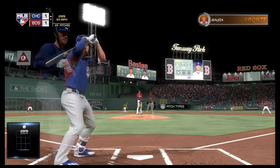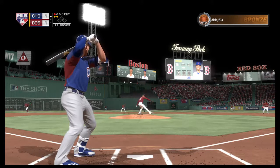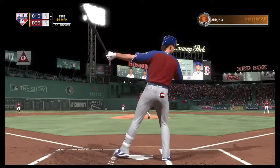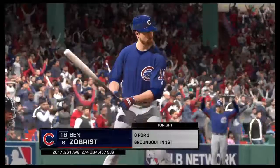Now a fastball here that he'll wisely lay off, and it's 1-2. Here comes the 1-2 from Sale. Swung on and missed. Really fooled him that time for the first out.